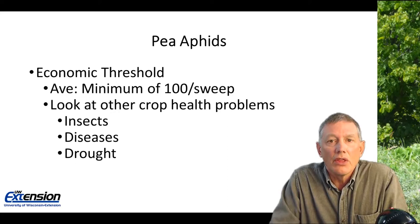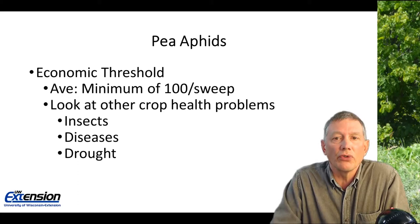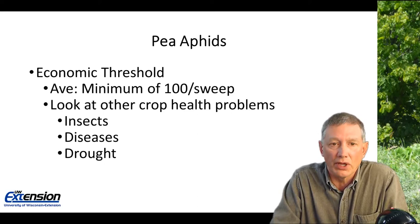If my plant health is just fine and I'm at 100 per sweep, I probably would not spray. But if I had other symptoms, other insects feeding, other plant diseases, or I was in an extended dry period, then I would want to spray at 100 pea aphids per sweep.